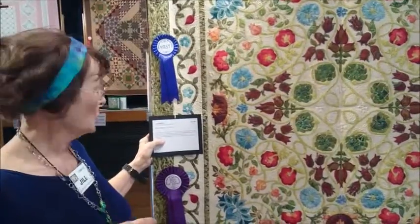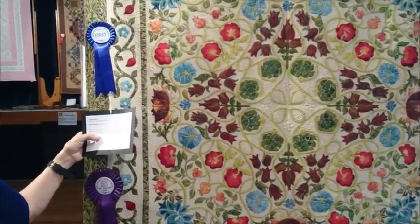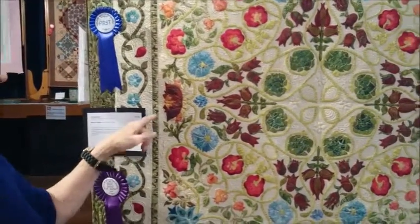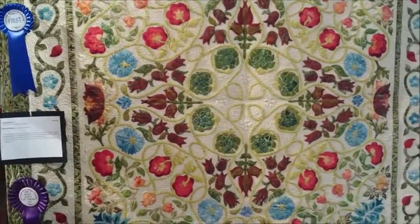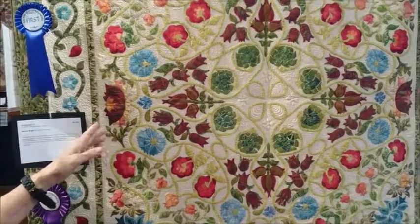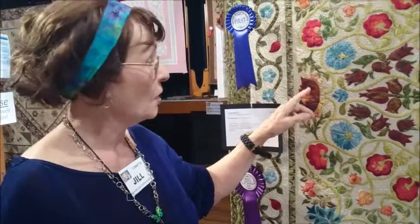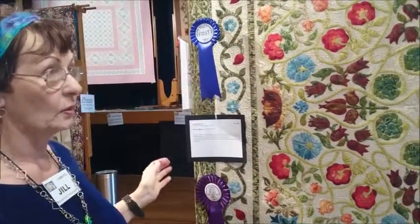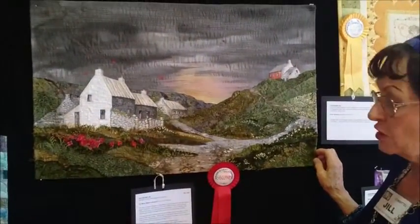This is Best of Show. It was made by Jenny Williams. It's a pattern published in Michelle Hill's book, William Morris in Applique. Every piece that you can see here has been hand cut and appliqued in the minutest hand blanket stitch. 4 years of applique, and there is 70 hours of micro quilting behind. It is an excellent quilt and well worthy to have been Best of Show. It was second place in the professional category.